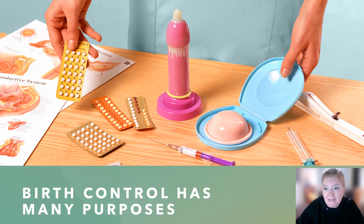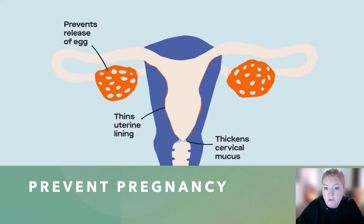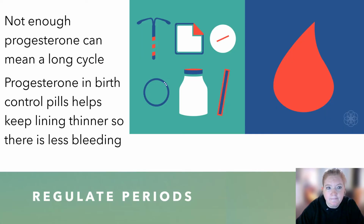Birth control has a lot of purposes. Let's go over some of them. Birth control can help to prevent pregnancy. Birth control can help to regulate periods.